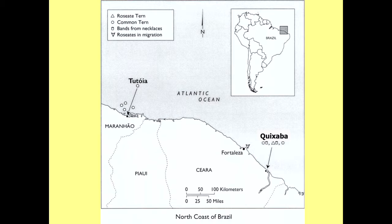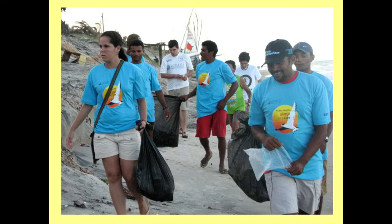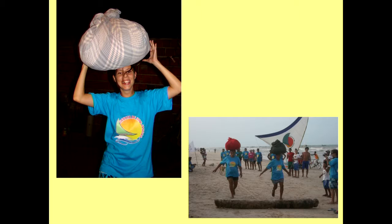Here are the boats they made for their children, and this particular race was a success. They wanted to do it again. So they added a beach cleanup this time to the event. And then the ladies in the village asked if they could race with laundry on their heads for this event. They also asked if they could call it the Tern Festival. And I thought that was wonderful because it meant that they really understood what all this celebration was about.